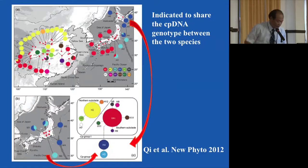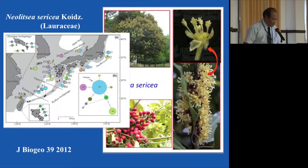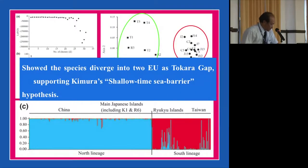We found shared cpDNA genotypes between the two species. But ITS reveals different genotypes. So maybe we think there may be hybridization. Other species were also studied in both countries.